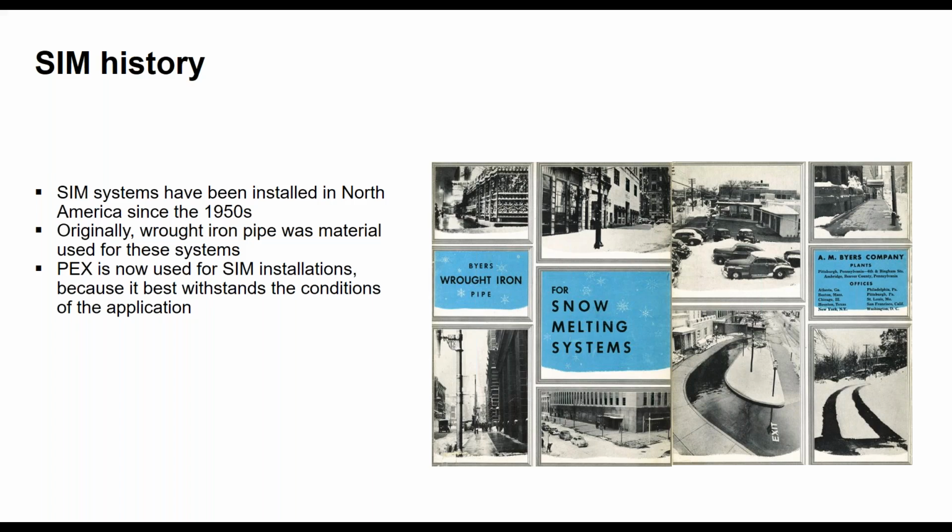I'm thinking back to 20 years ago, seeing PEX pipe being laid down into some of the streetscapes in Vail, Colorado. So 20 years ago, these systems were going in pretty routinely. Yeah, and I think that the mountains are definitely going to be a big market for us, as we'll show through some of the different slides.